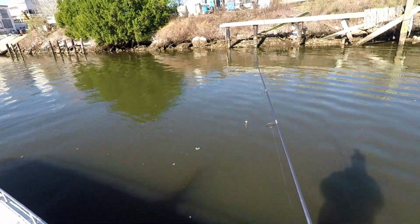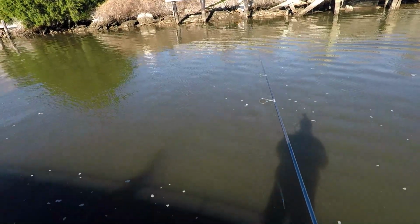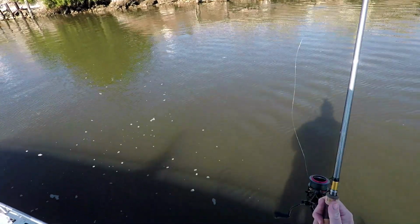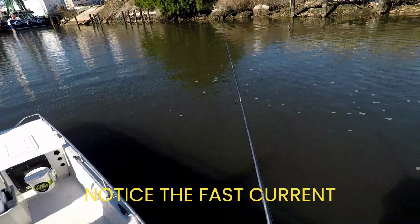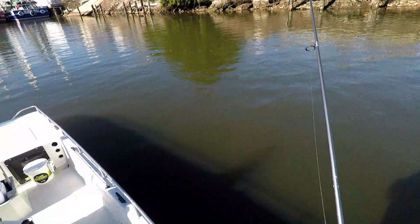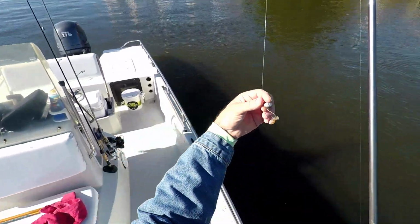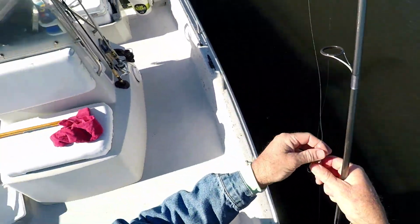Just had a couple strikes and lost my shrimp again, but seems like for some reason I casted that third piling a couple feet off from it, let out a little slack and let it drop and then close the bail. Seems like that's where all my strikes are coming from. There we go, getting some nibbles. Let's check our shrimp. Well, as you can see, he got half of it. So we're getting strikes, we're getting nibbles. Got two fish in the box.